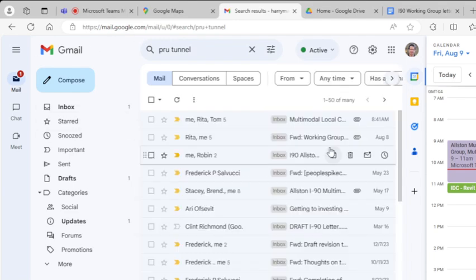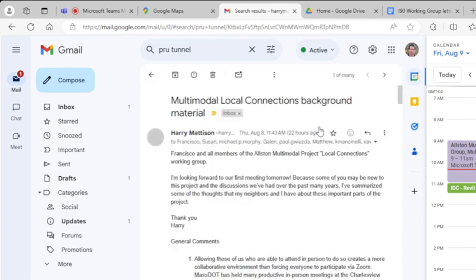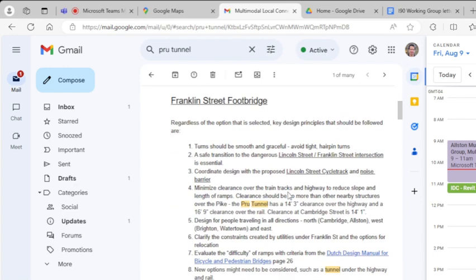Sorry, what were the numbers again? I missed them. 14.5 highway, 18.5 rail. It's going to be greater at a pedestrian crossing, and as a result of the rail being 18.5, it's going to be higher over the highway, just as a result of the need to clear the rail.